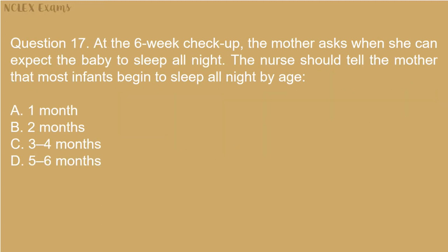Question 17. At the 6-week checkup, the mother asks when she can expect the baby to sleep all night. The nurse should tell the mother that most infants begin to sleep all night by age A. 1 month. B. 2 months. C. 3 to 4 months. D. 5 to 6 months.